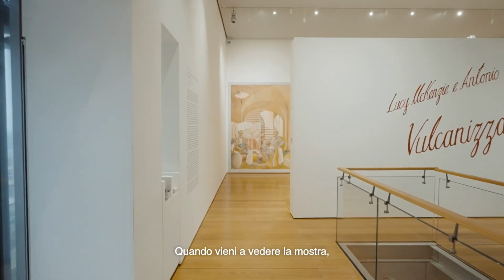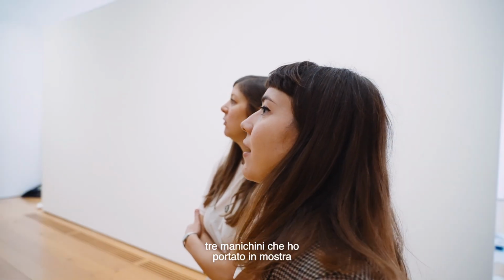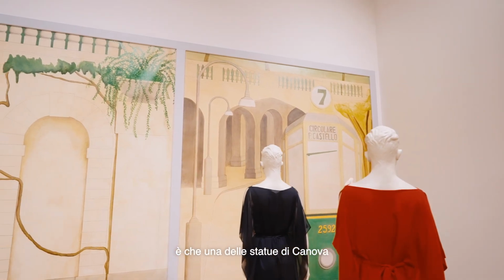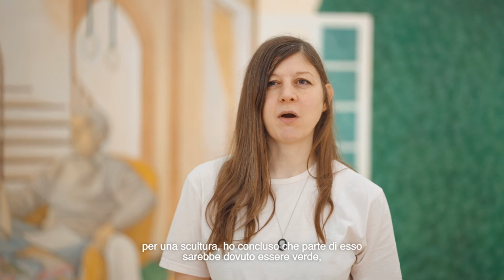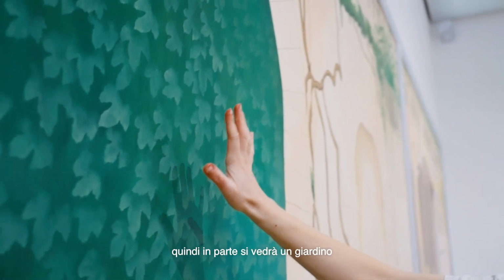When you come to see the exhibition, you will see several sculptures by Canova, the ones from the collection, and 3 mannequins which I have brought to display, and a backdrop painting which they all interact in front of. The reason for the backdrop painting is because one of the Canova statues was originally shown in front of a wall painting. Thinking about what would make a suitable backdrop for a sculpture, of course part of it should be green, it should be a garden or a landscape, so part you will see a garden.